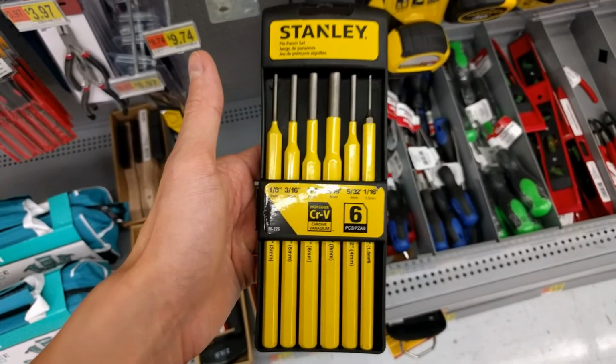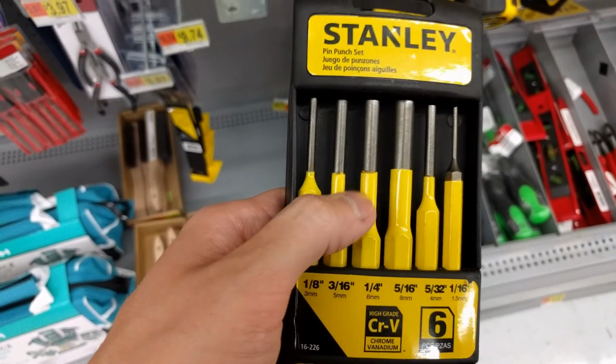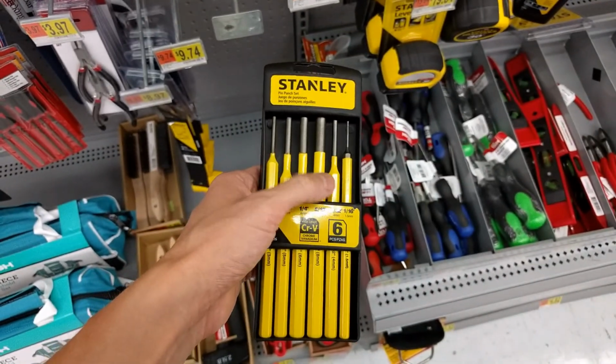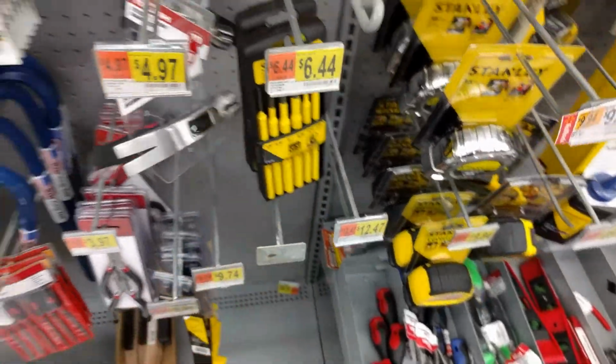Man, if you do Subaru axles, you gotta have one of these things. This little 3/16 here would probably be perfect to punch out those roll pins in the axles. Such a pain without them, but $6.50, I'll probably skip it for now. Make do with my broken drill bits.